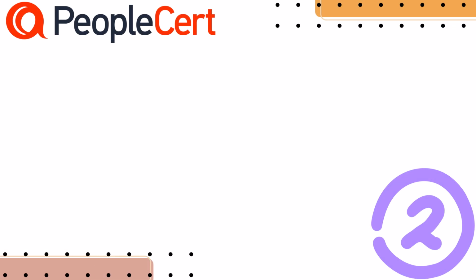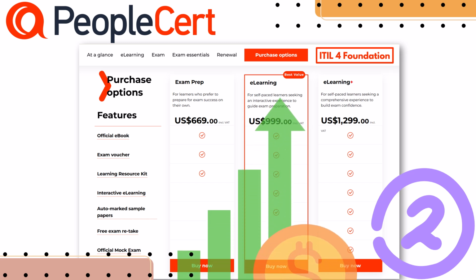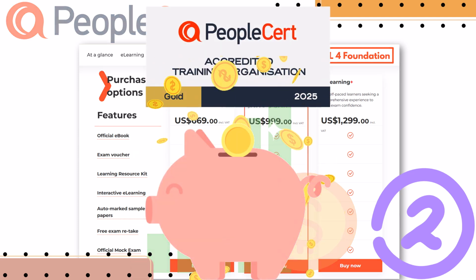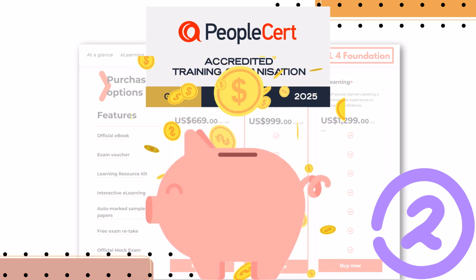Number 2. The most expensive place to purchase your ITIL exams is from PeopleCert. PeopleCert charges full price. To get a discount, you need to go to a PeopleCert reseller. These are called accredited training organizations and accredited exam institutes. These organizations purchase ITIL exams at a discount, and many of them pass the discount on to students.